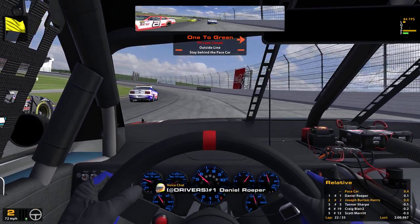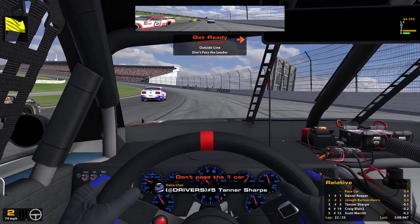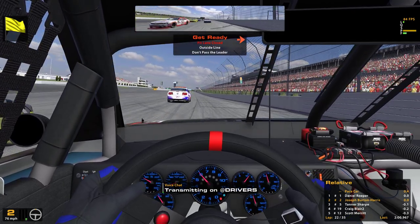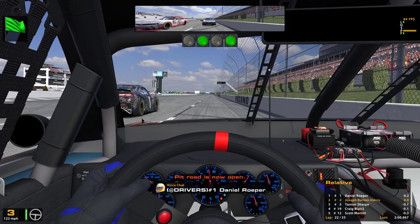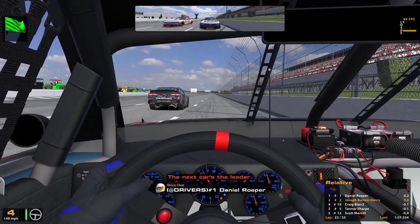Get ready, going green. Don't pass the one car. Don't really need it in oval racing because you want the car to be as full of fuel as possible with these tight setups. The pace car is in. Green flag. Pit road is now open. You're back in second. The next car is the leader.